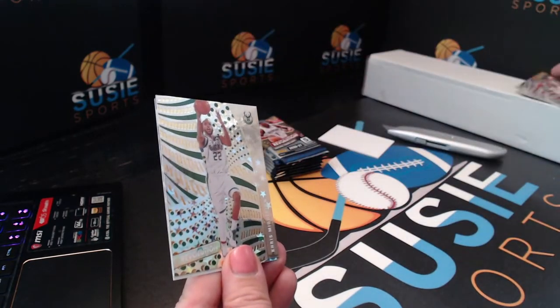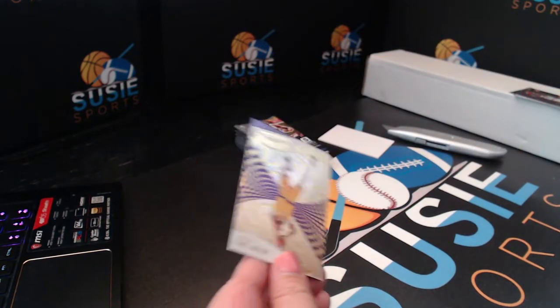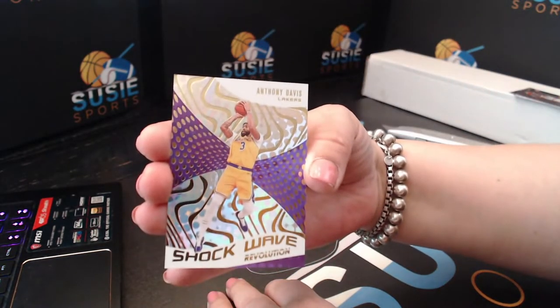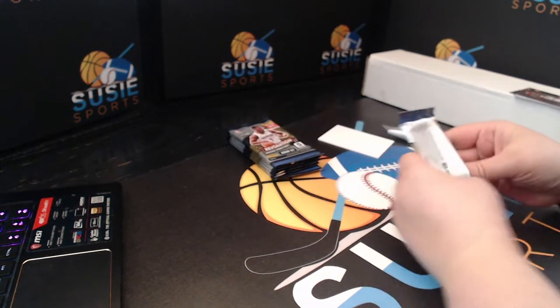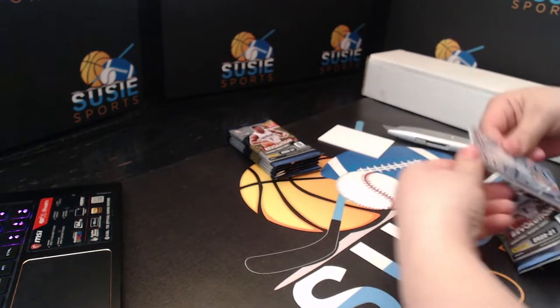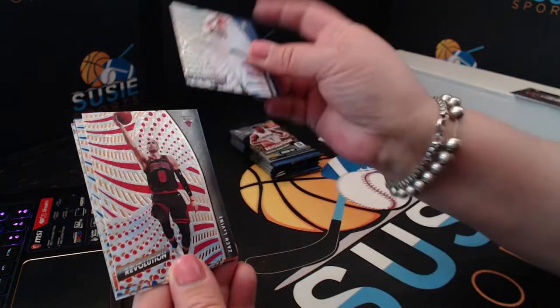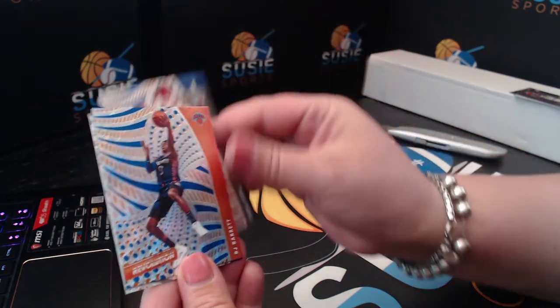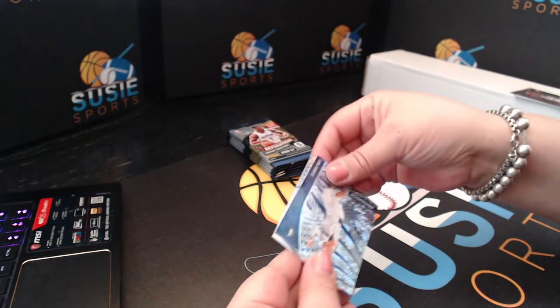Breaking that on Thursday. Khris Middleton on the Astro coming out there for the Bucks. And nice Anthony Davis for the Lakers on the Shockwave. I don't know if I call that the Bucks set. That is also Kirkland. Lots of Porzingis I'm seeing. Again, RJ. And coming out here, what is this?